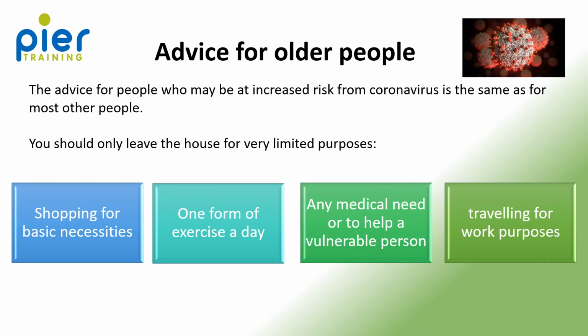For any medical need, including to donate blood, to avoid or escape risk of injury or harm, or to provide care or to help a vulnerable person. Travelling for work purposes, but only where you cannot work from home.